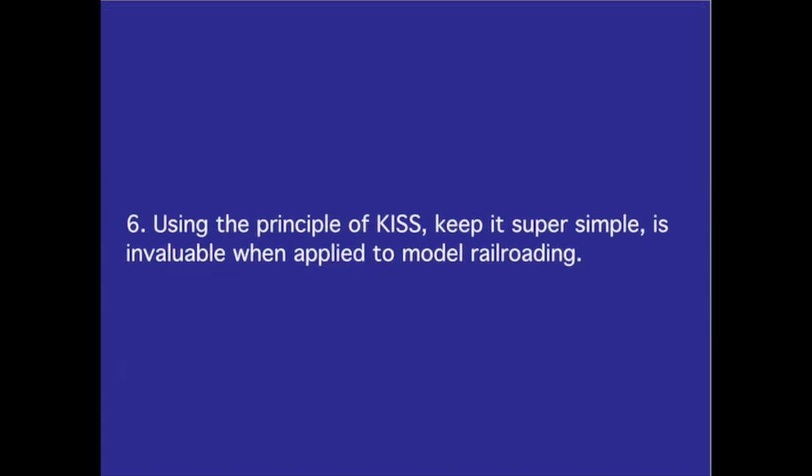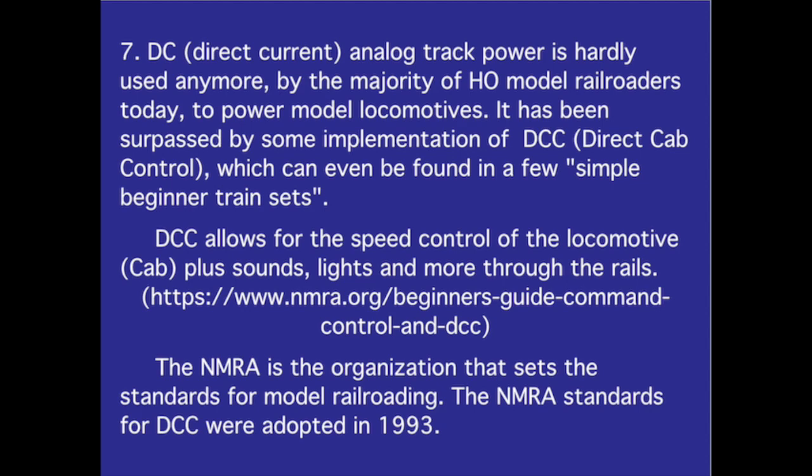6. Using the principle of KISS, keep it super simple, is invaluable when applied to model railroading. 7. DC, direct current, analog track power is hardly used anymore by the majority of HO model railroaders today to power model locomotives. It has been surpassed by some implementation of DCC, direct cab control, which can even be found in a few simple beginner train sets.